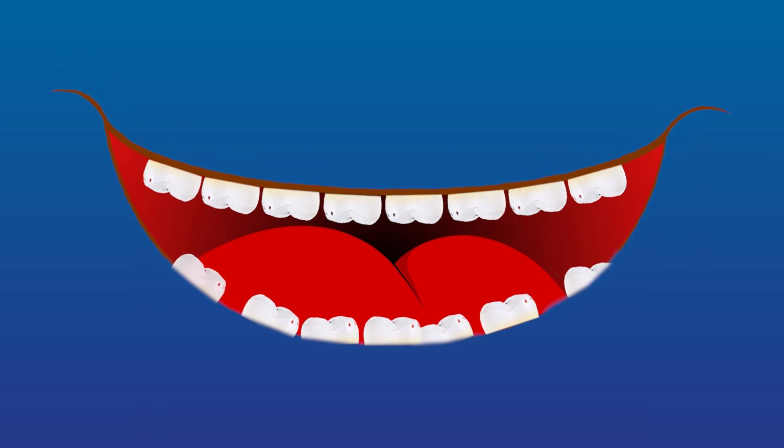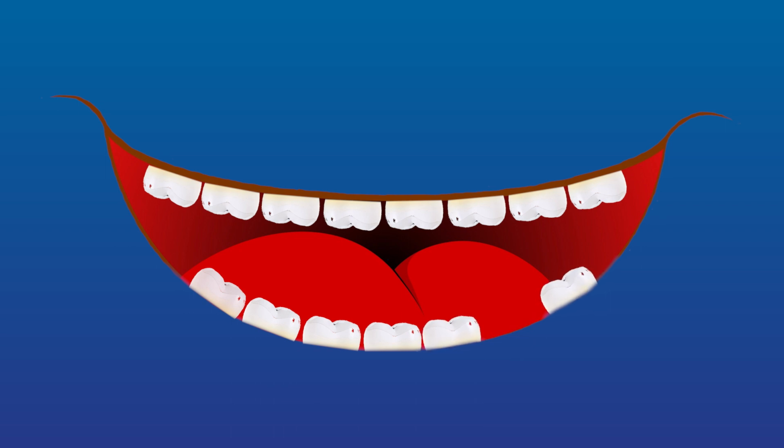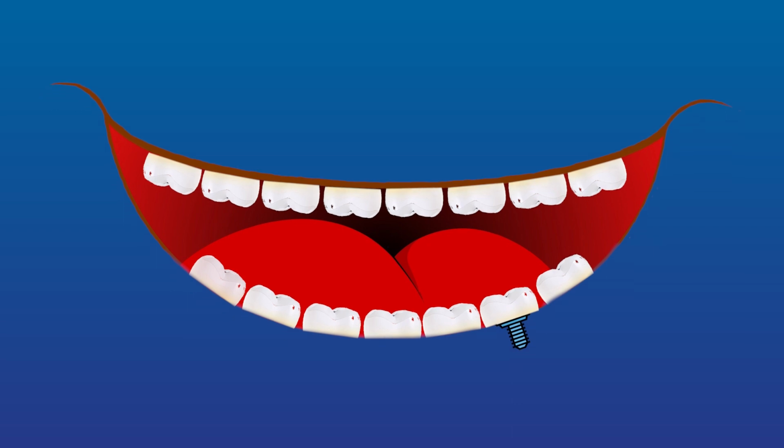In order to receive braces with a dental implant, the teeth being adjusted will need to be away from the implant if it is already in place. If there is no other option, an implant can be removed during orthodontic treatment and replaced after your teeth have been aligned. Ideally, you would receive orthodontic treatment before a dental implant.